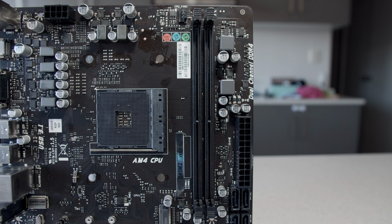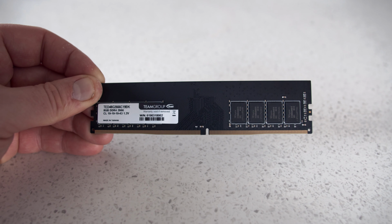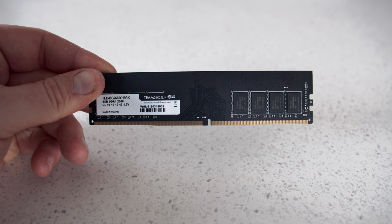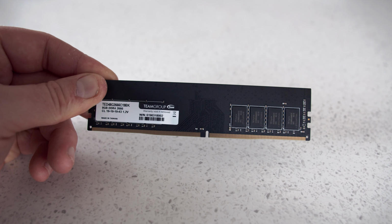Unfortunately, to cut costs as much as possible, this is one of those B350 boards with only 2 RAM slots, which is a little underwhelming if you wanted to upgrade this setup in the future, as you are limited to only one extra slot. Speaking of RAM, you get a single stick of Team Group 2666MHz DDR4, which is great to see a better clock speed than the generic 2133, but it does suck being stuck with single channel memory and all the downfalls that it offers.